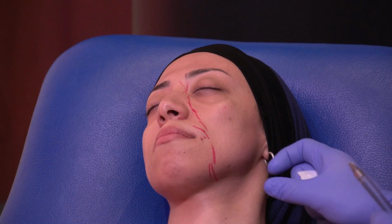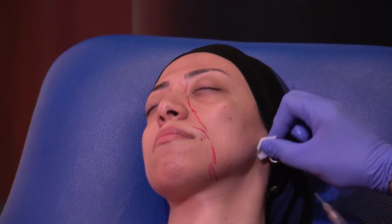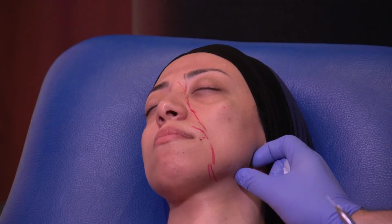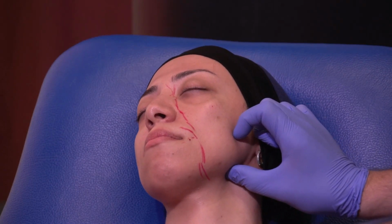Again, Voluma. I've identified, I've cleaned, I think you've seen on the screen how many times I've cleaned. I think it's turning into a psychological problem for me.